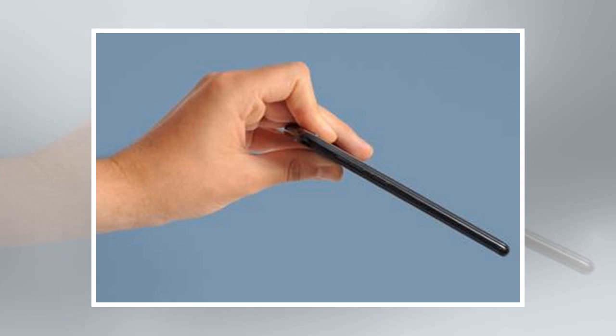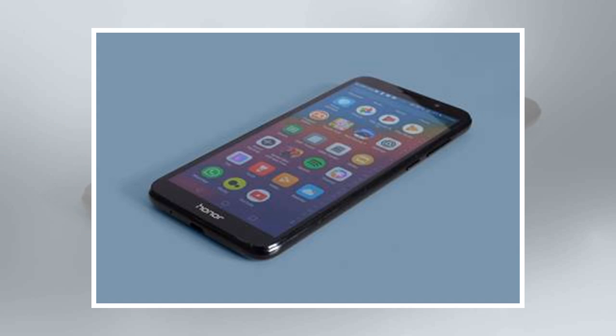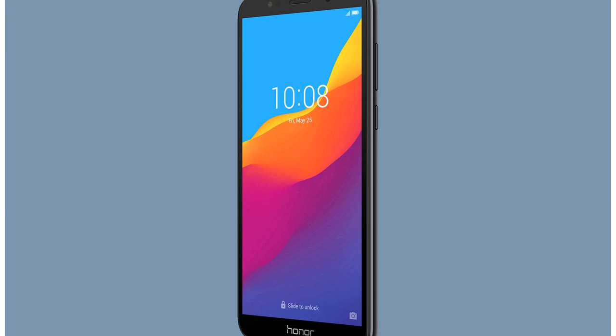Verdict: the Honor 7S's concept is laudable. Honor has stripped back the extras to make a modern-looking phone as cheap as it can get. It could be a sensation were it not for one core problem: the Honor 7S is no fun to use. It's too slow. Whether this is down to the CPU, the RAM, or poorly optimized software, we're left with a phone that constantly leaves you waiting.